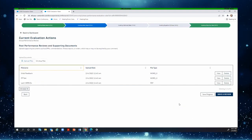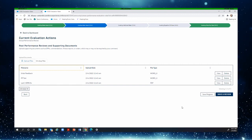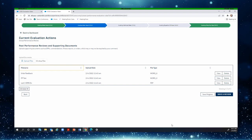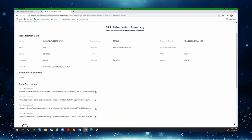And then again, this is where all the supporting documentation is. Again, down the road, everything will be integrated in myFSS, so you won't need to put in all the EPRs or the PT tests. Save and next.